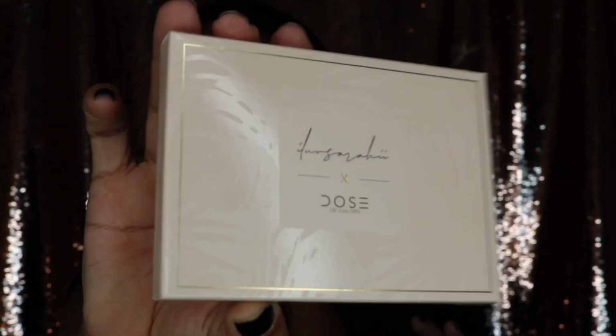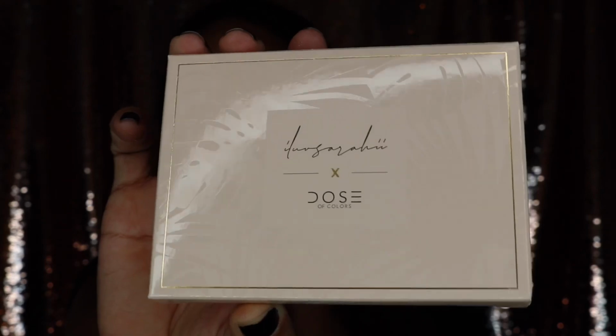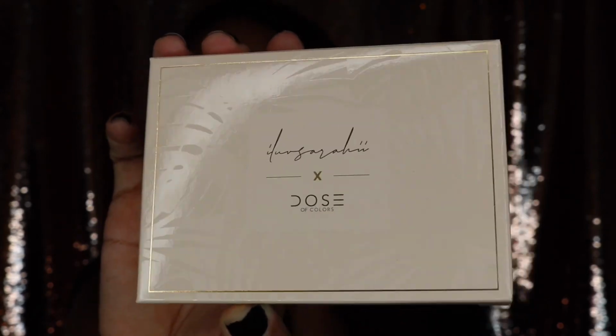So basically, the first thing up is the eyeshadow palette, which is this guy right here. It comes in this cute little peachy pink packaging, and then we've got kind of like the matte palm tree leaves on there. It's very cute. This guy, as small as it is, cost me $35. Yes, I know. This little guy, $35, I know. But Dose of Colors has got some amazing eyeshadows.